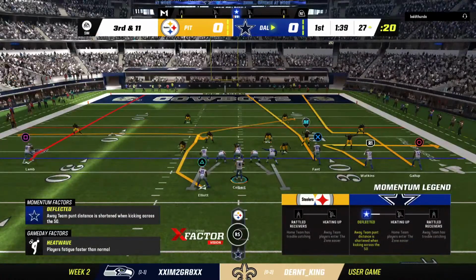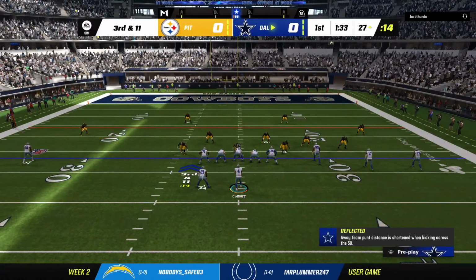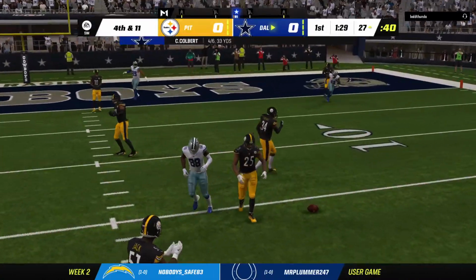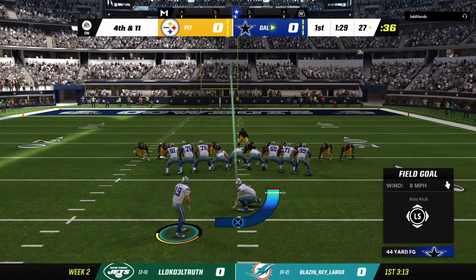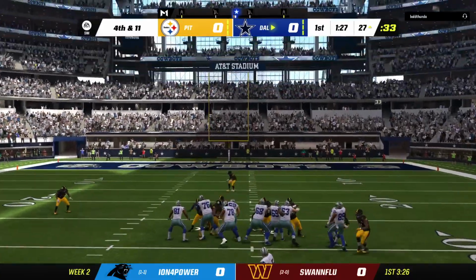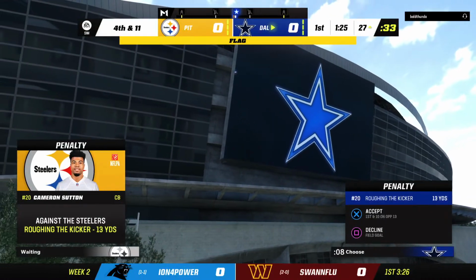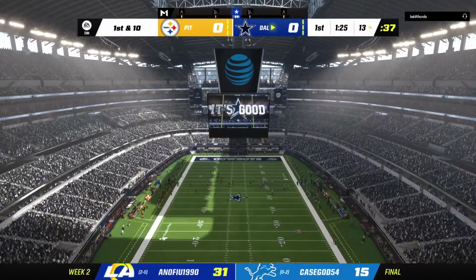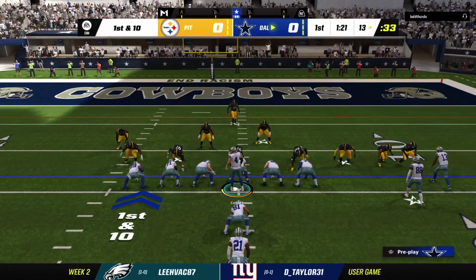And it looks like we've got a dime set here defensively. 6 DBs in the game. Looking to throw. Colbert. And that ball incomplete, nearly intercepted. Took a chance with that one. It'll lead to a 4th down. The kick by Maher is good, but now there is a penalty marker on the field, so let's see what this is about. And that flag accepted. Now it's 1st and 10 after a costly penalty there on 4th down.